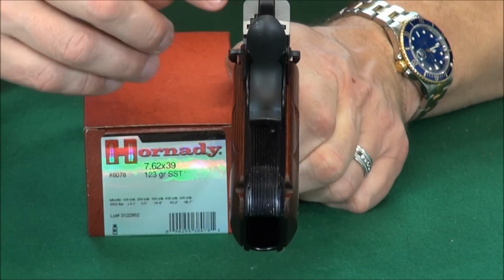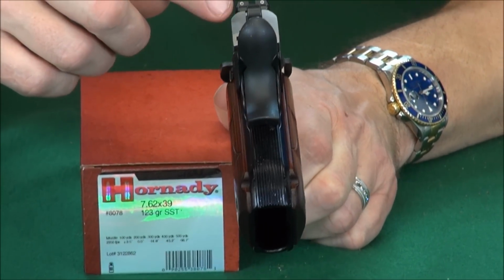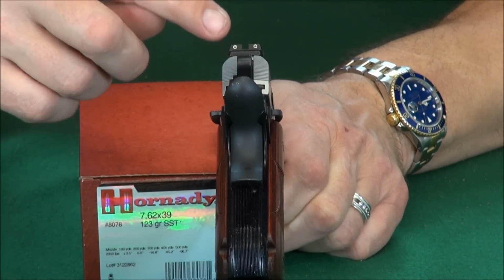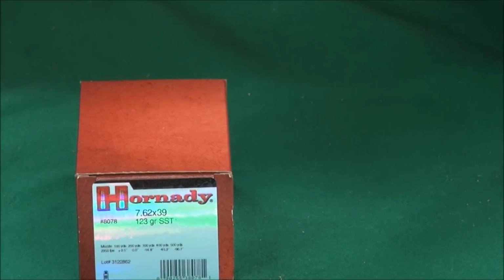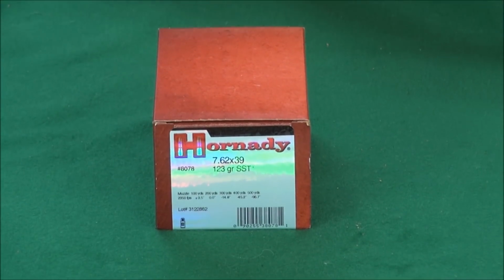On the back of this Smith, you've got serrations here, you get the hammer serrated, you've got everything you want. Let's look at another one here. Let's take a look at a Kimber.